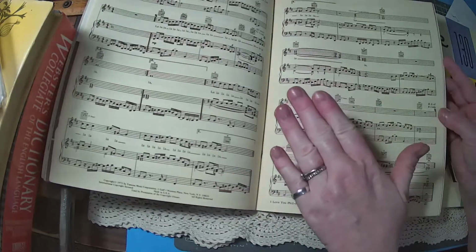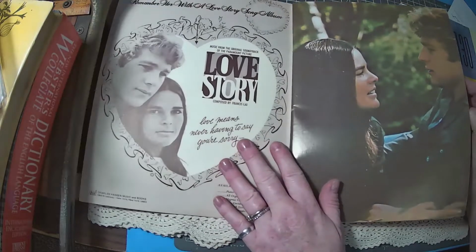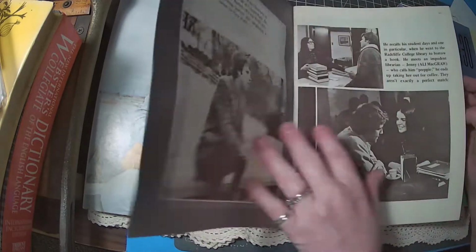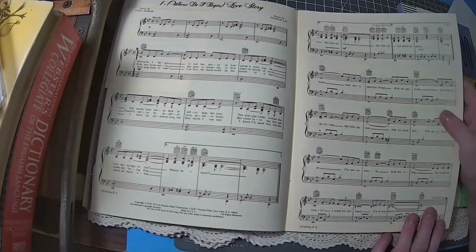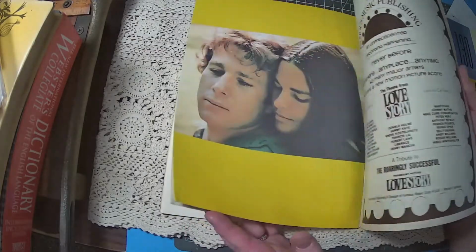So I got this for $1. I definitely don't need any more music paper, but it's based on the Love Story movie, and I was looking at this and I just loved everything in it. There's so much of it that can be used. And then when I got to these pages, the camera is not even picking up how brown they are. Wow, that coloring is so bad. But anyways, lots of good stuff in there, and I paid $1 for that.